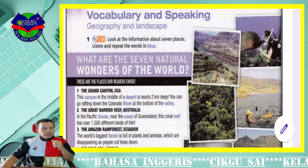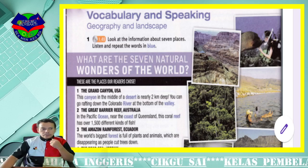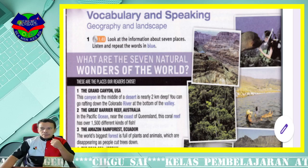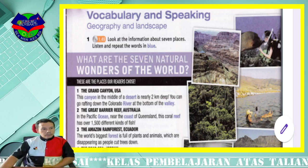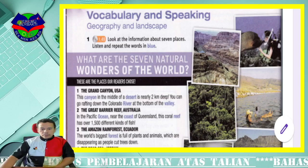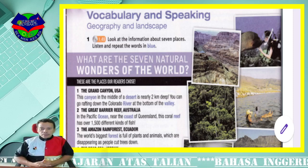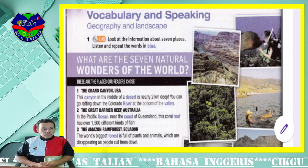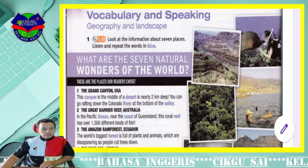Unit 4, Vocabulary and Speaking. Geography and Landscape. Exercise 1. Canyon. Desert. River. Valley. Ocean. Coast. Reef. Forest. Lake. Beach. Waterfalls. Mountain. Cliffs. Cave. Island.